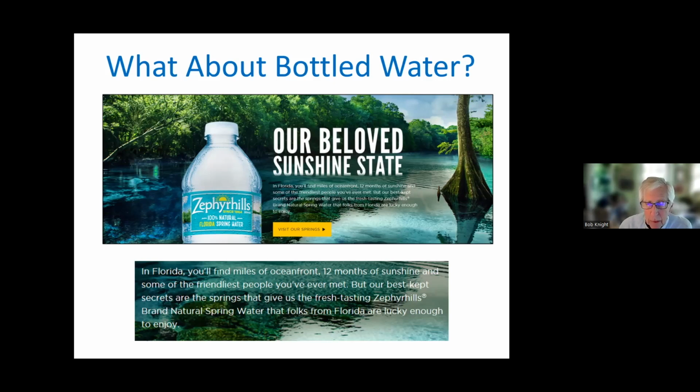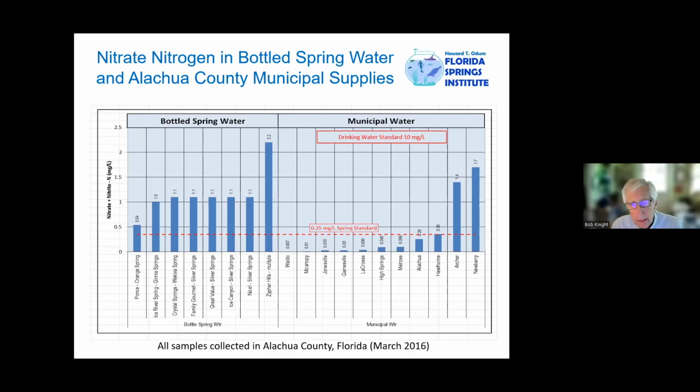Well, the water they're selling us back is springs water. I've met so many people in my presentations who say, yeah, that's the only thing I drink. Well, I show them this figure here of the nitrate level in our springs water. The bars on the left are all bottled springs water. And like I said, all the springs are contaminated with nitrate, so every one of those bottled springs waters is contaminated with nitrate. And Zephyr Hills is the highest. I'm sorry about the misspelling on Zephyr Hills there, but it has the highest nitrate level of any, and it comes from a spring down in Hillsborough County.